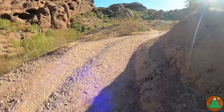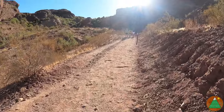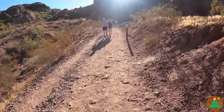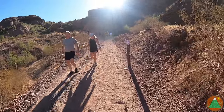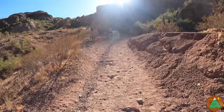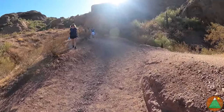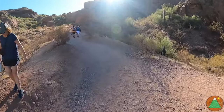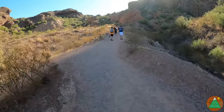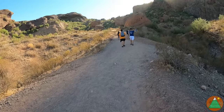Just ran into some runner on the way down. He was clearly moving fast. I was like, how long did it take you to get up? He said 18 minutes, which is absurd. The FKT is Jim Walmsley. I think it's like 15:50 something. I've broken 20 before, but barely. We're talking high 19s. He said 18, so I don't know if that meant like 18:50 or in the 18s or like 18 flat.